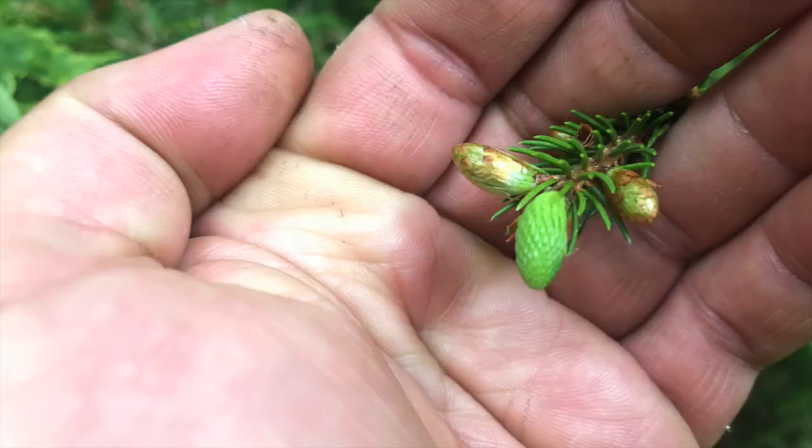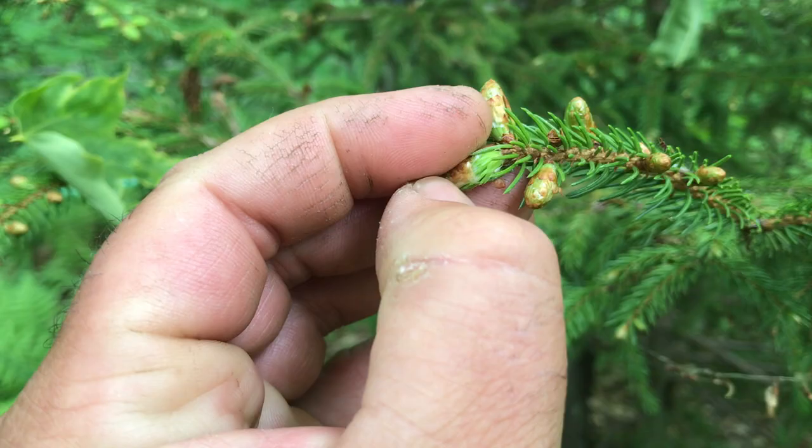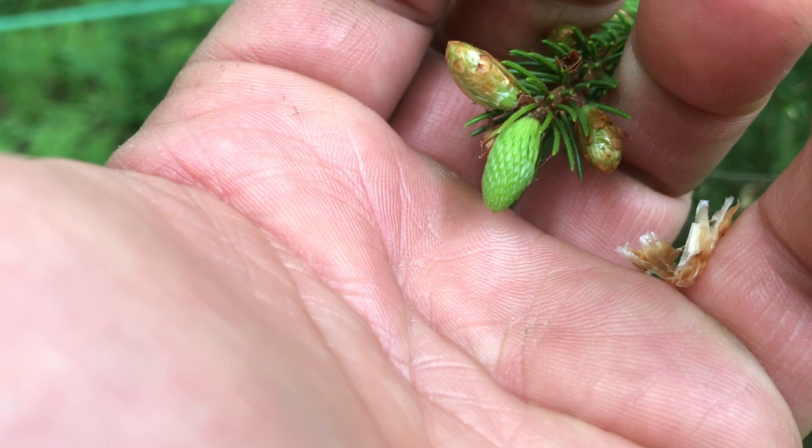The red spruces will be growing in a similar fashion to their conifer cousins, but they definitely look a little further behind. See all the potential needles in this bud? If you find one, you can peel this little membrane off and see the needles exposed. You're just helping it get going.